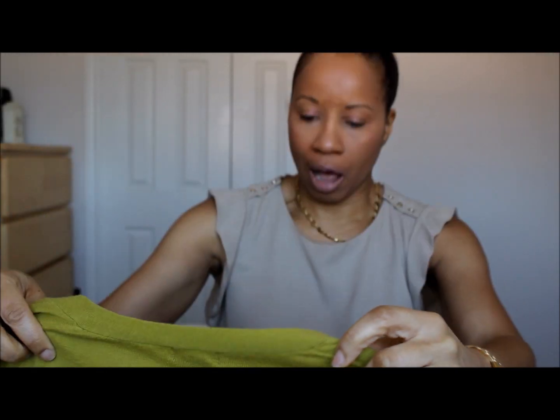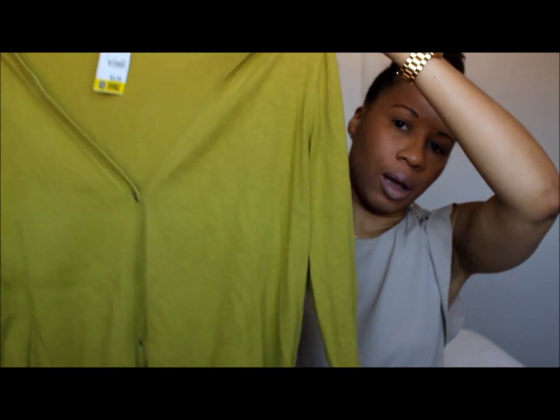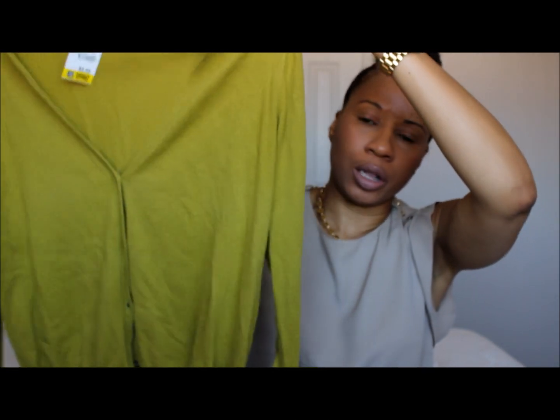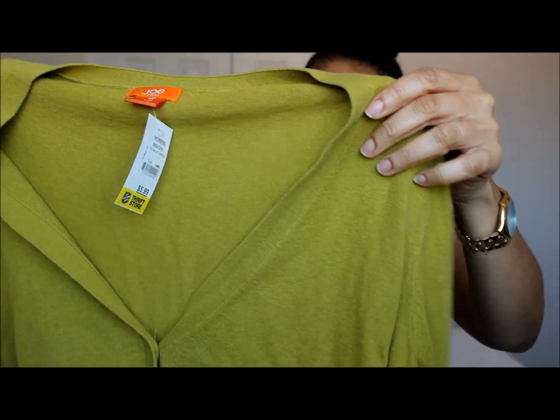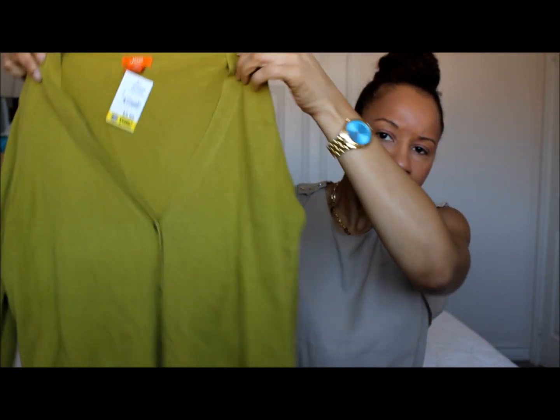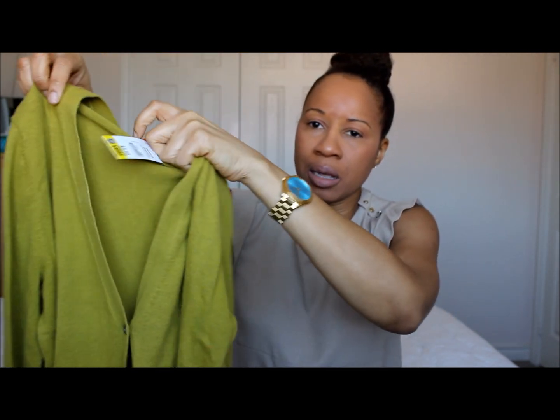So another sweater I got was this cardigan, in a nice olivey citron color, which I totally love. I always like this shade, and it's from Joe Fresh, and I got it for 99 cents. It's not in the best condition as far as wear. I mean, it's pretty clean and all of that, but I still can get some use out of it. So I was really happy to grab this.